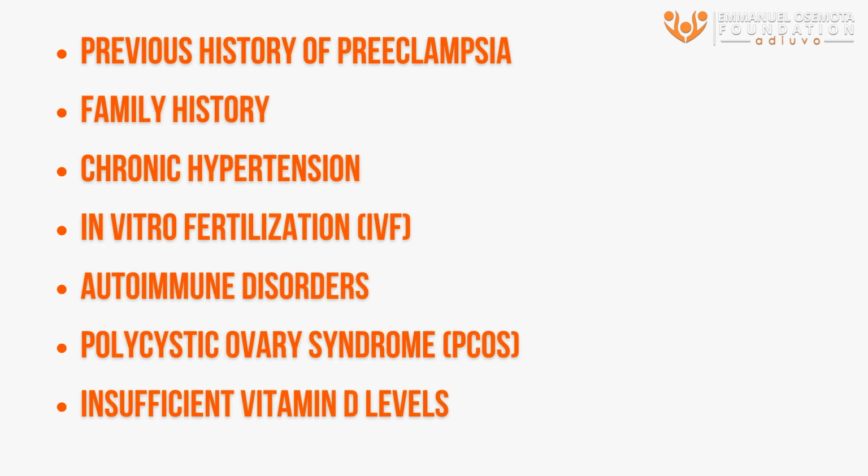Previous history of preeclampsia. If you've had preeclampsia in a previous pregnancy, your risk increases in subsequent pregnancies. Family history. Having a mother or sister who experienced preeclampsia increases the risk. Chronic hypertension. Women with high blood pressure before pregnancy are more likely to develop preeclampsia. In vitro fertilization, IVF. Pregnancies resulting from IVF may have a higher risk of preeclampsia. Autoimmune disorders. Conditions like rheumatoid arthritis, lupus, or type 1 diabetes can raise the risk. Polycystic ovary syndrome, PCOS. Women with PCOS have a higher incidence of preeclampsia.